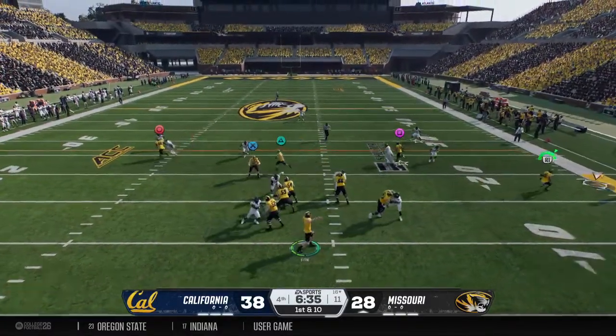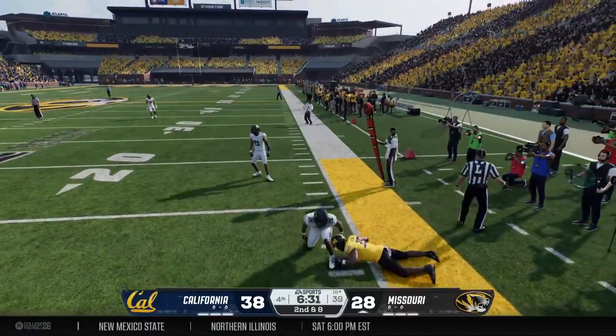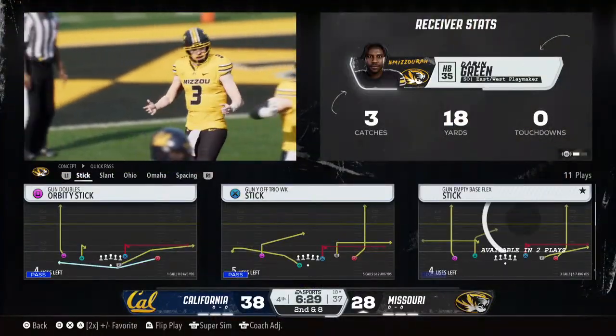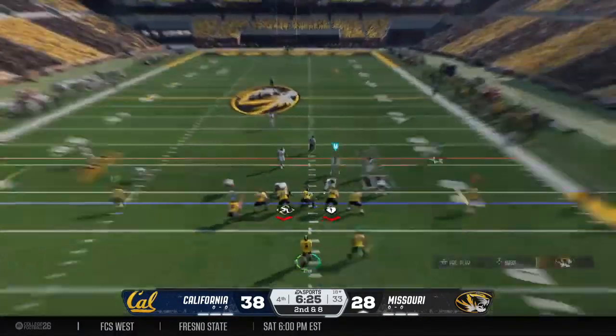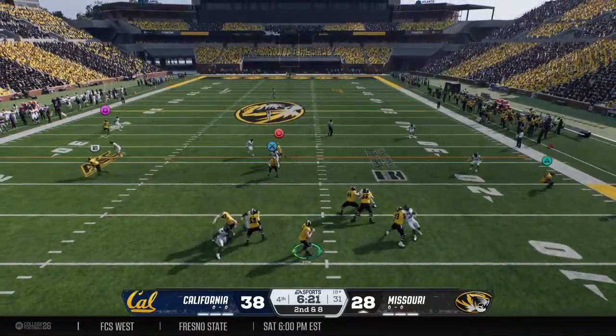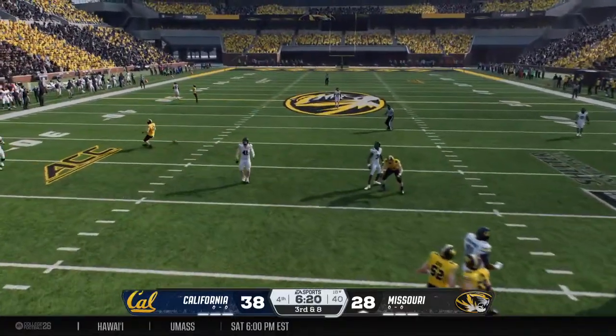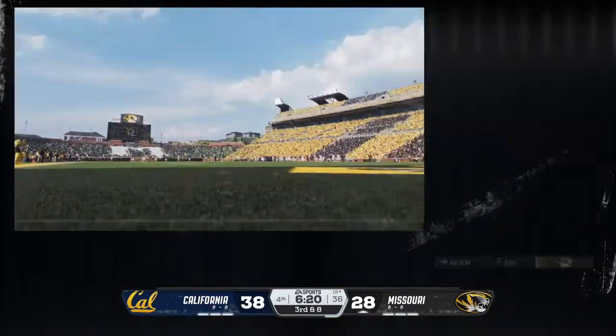He wants to start this drive with a pass. With the catch, it's Green. And good coverage by the defense, just a short gain. This is the moment for this offense to put a drive together. It doesn't matter what's happened up to the point of this game, but you're trailing right now. You've got to put some points up on the board. This is where all 11 guys need to be playing together as one.